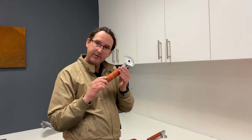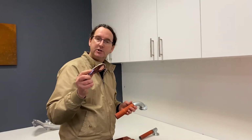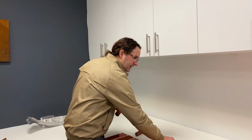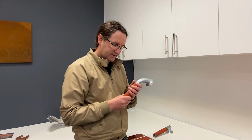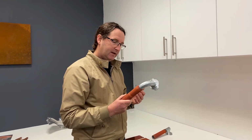So this is straight off the machine. You then finish it to produce a nice shiny finish with something like that. And that then is an antimicrobial surface which is then used to kill bacteria and virus.